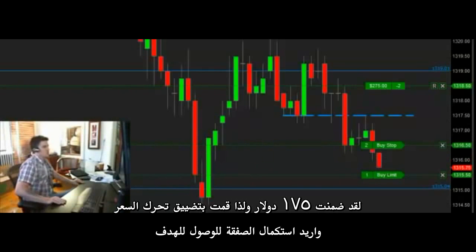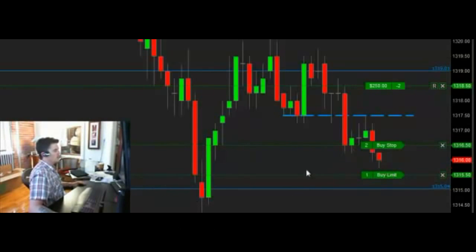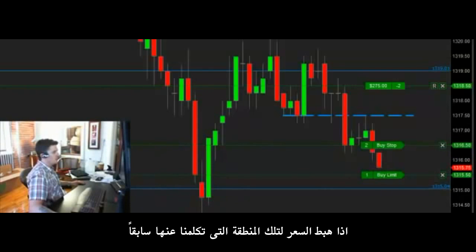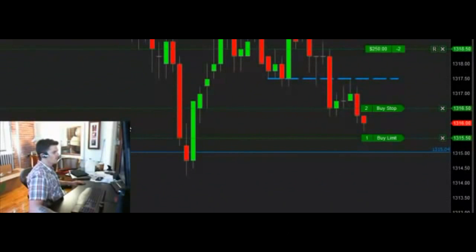And we're in a tight range here. I want the market to hit my target. I do not want this market to pull back. If we pull back even a little bit, I'm just going to go ahead and get out, and I'm going to wait for another entry, this time probably to the long side, if we come back down into this area of congestion that we've been talking about during this entire video.